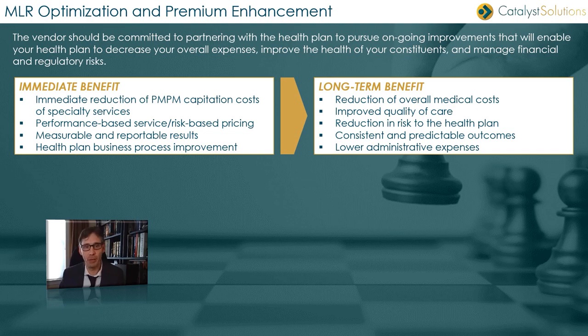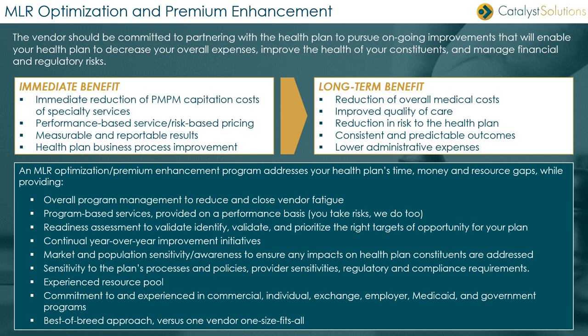One of the great aspects of an MLR optimization and premium enhancement BPO partnership is that if you can get one BPO vendor to take on the DMEs, the specialty pharmacies, the premium and payment integrity aspects, you actually reduce vendor fatigue, both in the organization and outside of the organization.